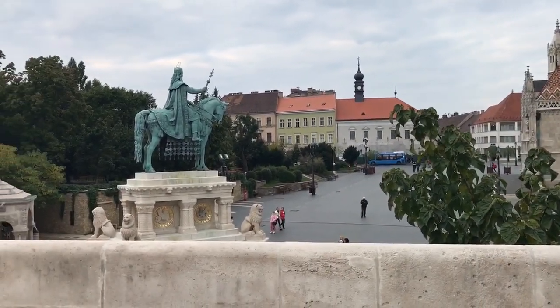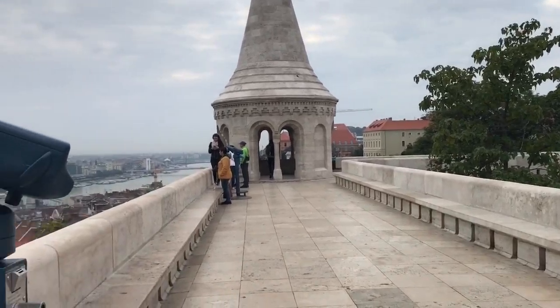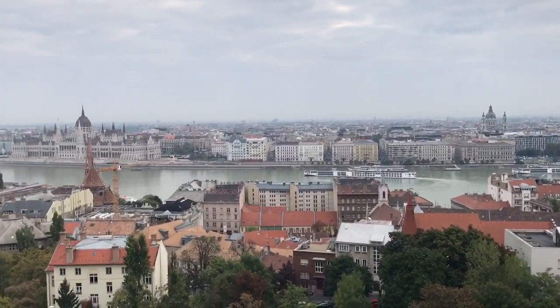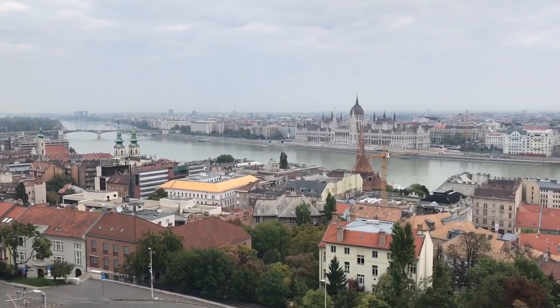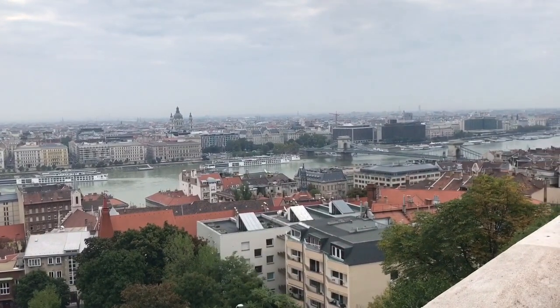So we're up here in the hills of Buda today. Budapest is actually two cities in one. The hills of Buda, which looks down over the Danube into Pest, which is a flat plain.